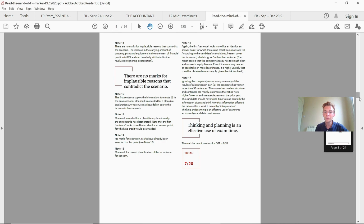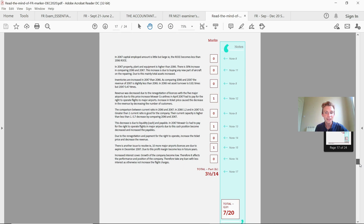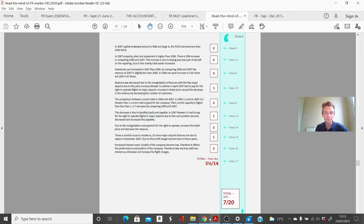So I'll leave it on there for you. Really helpful. Look at this as it goes through all the workings, showing you all the marks. A really helpful resource as to say, well, what constitutes a good answer and what constitutes a bad answer. And look, if you're writing down all of this and getting 0, 0, 0, 0, that is where time in the exam goes, and another reason why people fail this exam, which is poor time management.